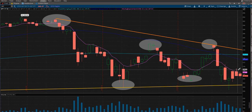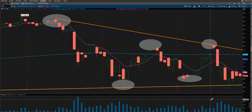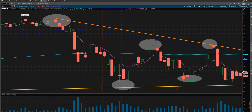You can see that yesterday we had this long wick. We closed at the low of the day. We also see here not necessarily a doji candle. We see a larger body than what is for a doji, but we do see a gap try to challenge, break above this 9 EMA.